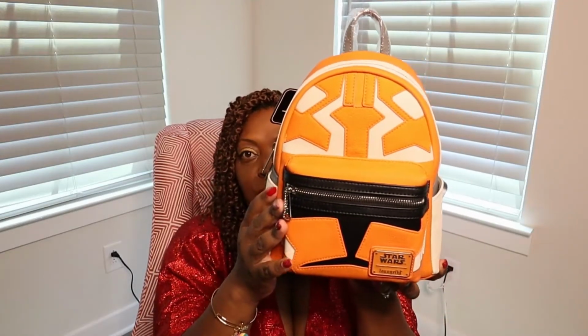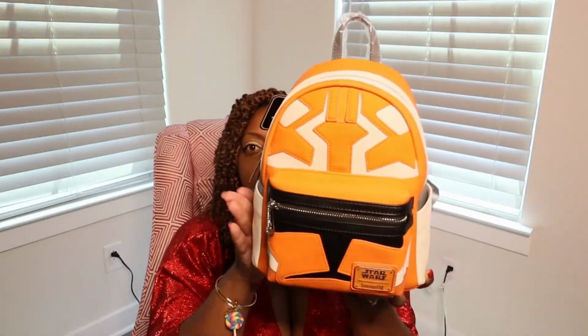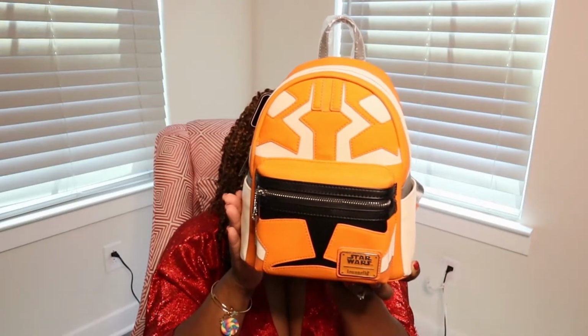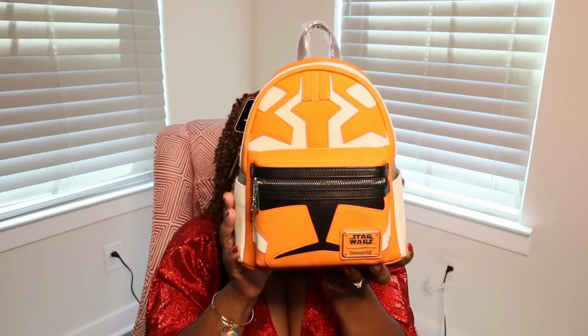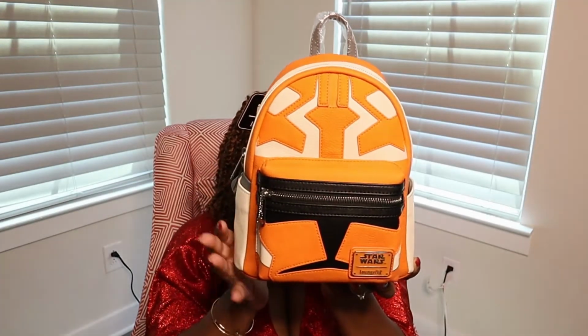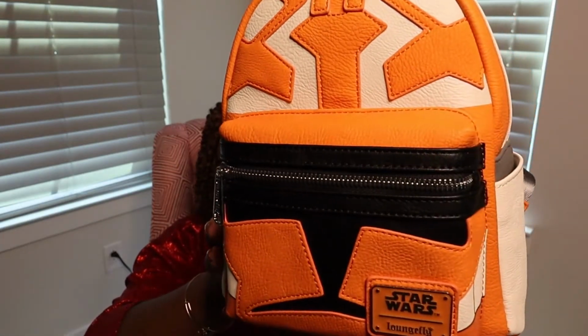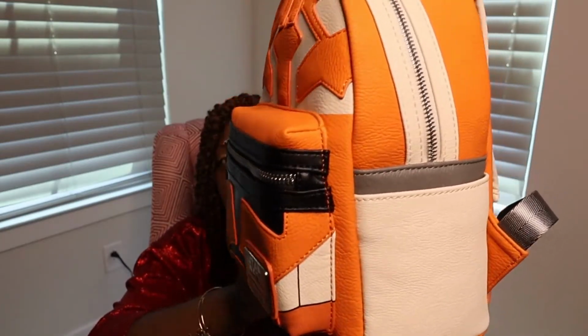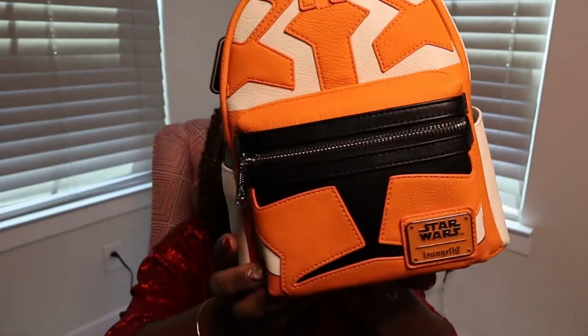That is why it is orange and white, and that is why the Clone Trooper helmet is orange and white. And I think this bag was a limited edition of maybe 600 or 800, but you could only get this particular bag if you got the whole entire bundle. So when I originally bought this bundle, I bought it because I really wanted this bag, because I thought it was so pretty. But having watched the Clone Wars, it has a much deeper meaning now. It is still just as gorgeous, but probably even more so now.